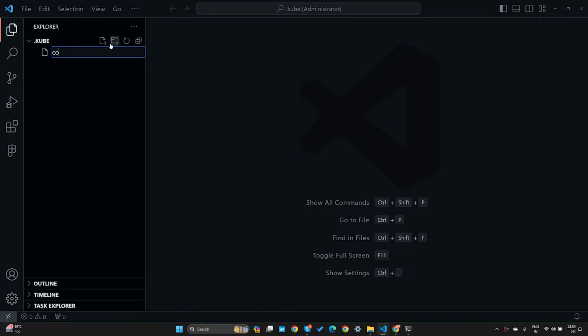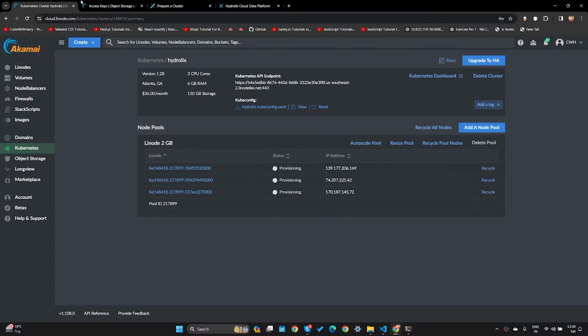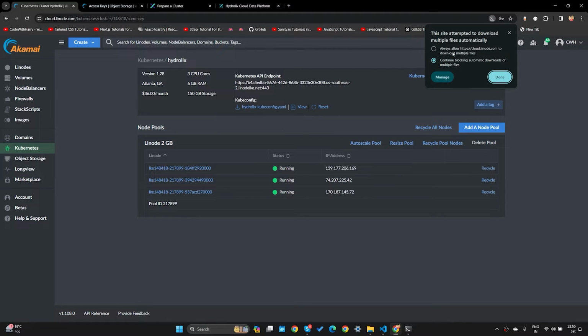Let me create a file called config, and inside this config file, I'll copy and paste the content of this YAML file. So let's download this YAML file. Oh, it says download blocked. I want to download this file, hydrolix-kubeconfig.yaml.